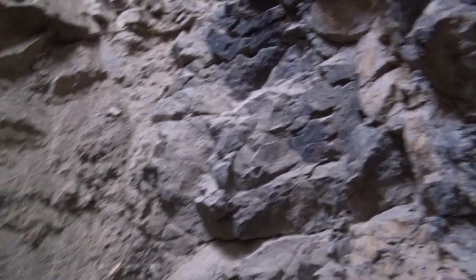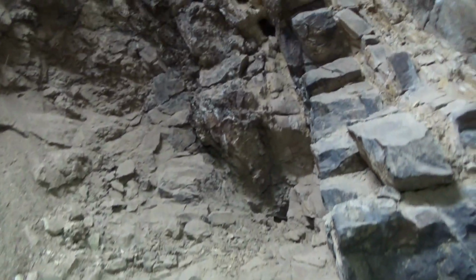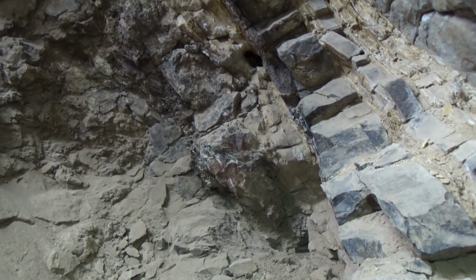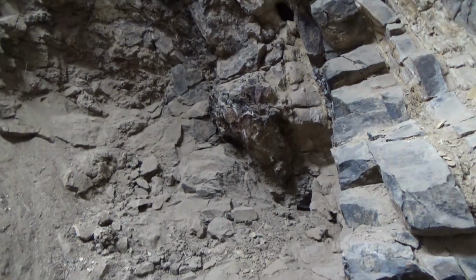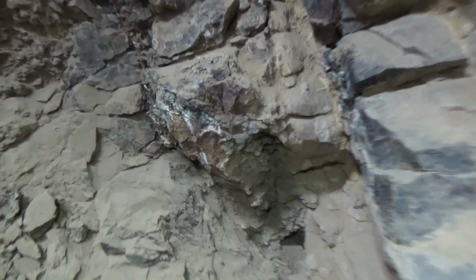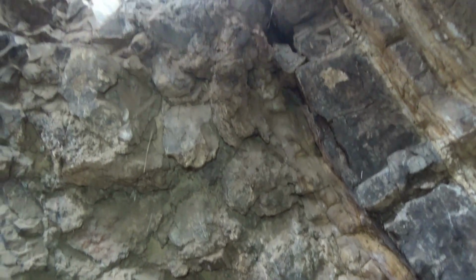Right here, I don't see any of the porous iron oxides that seem to be what carries the gold. There, on the other hand, you're seeing more of it. Let me see if I can get a little closer here. It's kind of a porous iron oxide. That little pocket there, and it pinches off again.